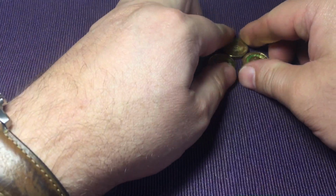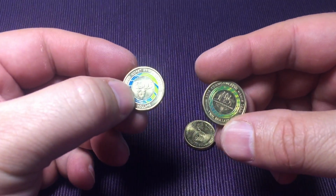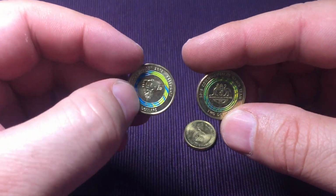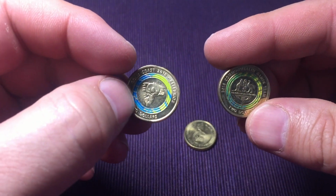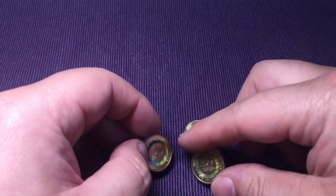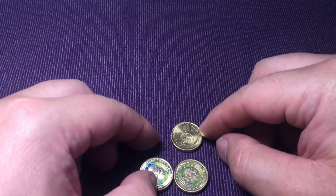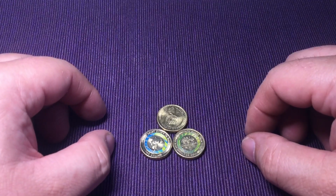Well, that's all we found for today. Out of that lot there, these are ones I'll definitely keep. I don't think I will keep the other one, but keep an eye out. Lots of different coloured coins, and I keep them all. So make sure you put them aside, whether you put them aside for your children or whatever you may be, but certainly keep an eye out.